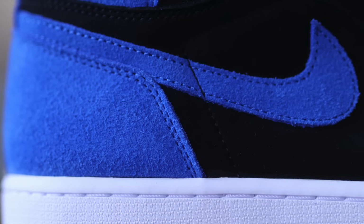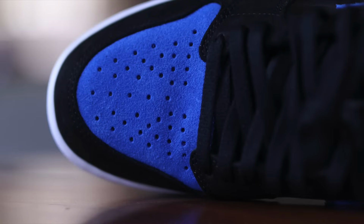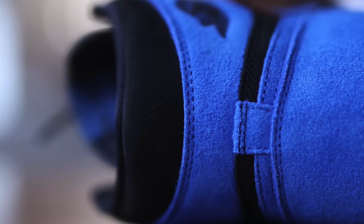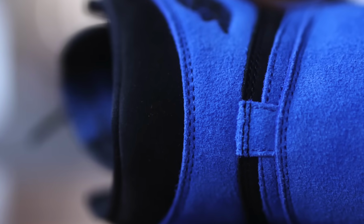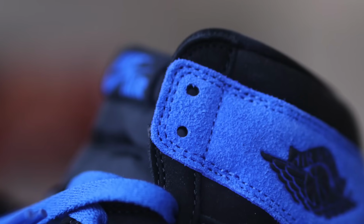The second reason why I think you should consider buying these is just the quality of the product. I was actually really impressed. You get a nice kind of napped suede for the blue parts, and then you do have a smoother suede for the black parts. But it is really nice, and the quality of the suede actually looks and feels pretty decent. It's not super high-end quality suede or anything like that. Not even something like a New Balance, because the New Balance, I think, has better quality suedes than what Jordan Brand offers. But for an Air Jordan 1 Retro, I'm like, dude, this is really nice.